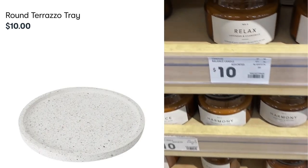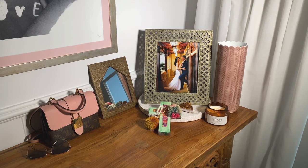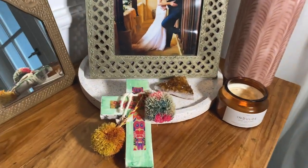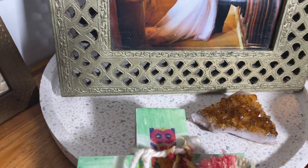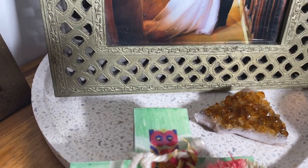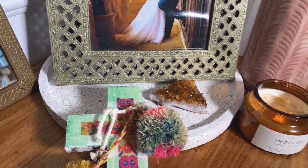Round terrazzo tray and candles. So here is my sideboard and I thought I'd show you what I have from Kmart here. Coming down to the terrazzo tray, this tray is really beautiful. The only downfall is that it does leave a little bit of a chalky residue. It's not sealed, but it does look absolutely gorgeous. As long as you keep it dry, it's okay.